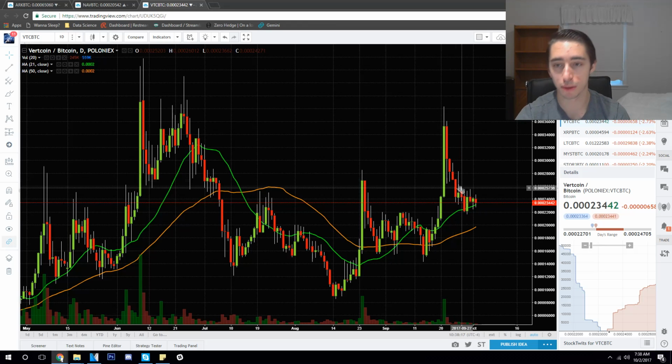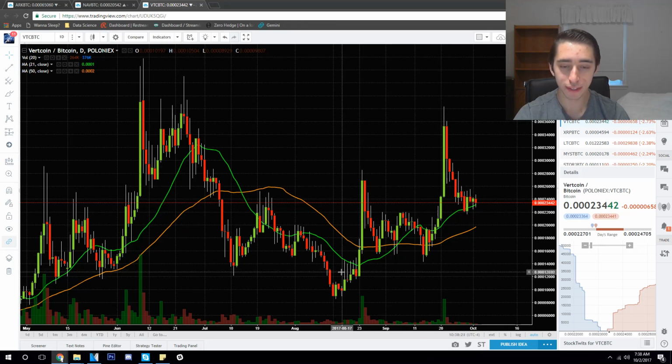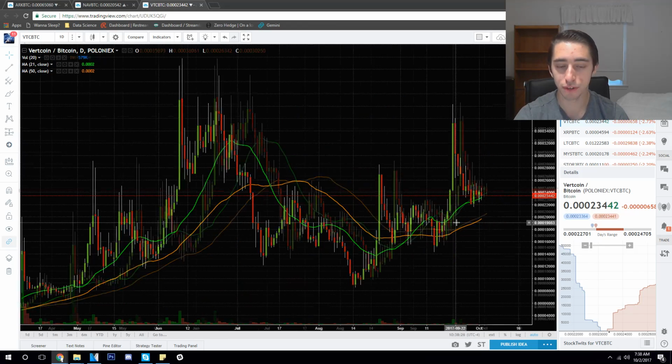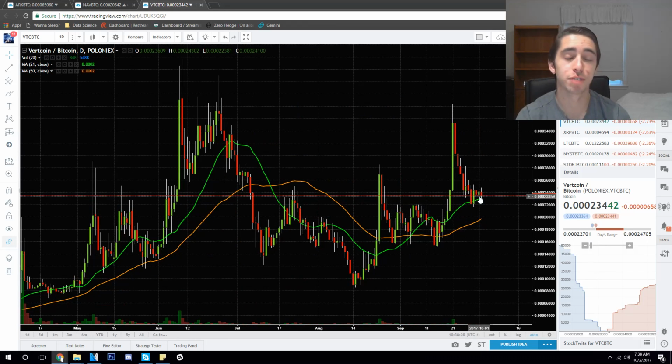So again, we talked about pullbacks earlier on. This would be a great level to buy in. It's not a complete 50% pullback, but again, this one has been showing consistent signs of going up over time. And along with that, it's holding on the 21-day, a very solid sign that this is ready for some continued momentum to the upside. That being said, folks, those are my 3 tips I want to share with you all today.